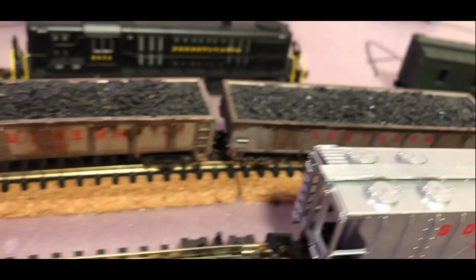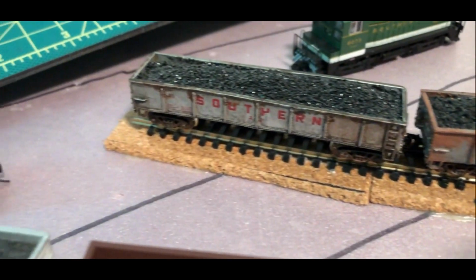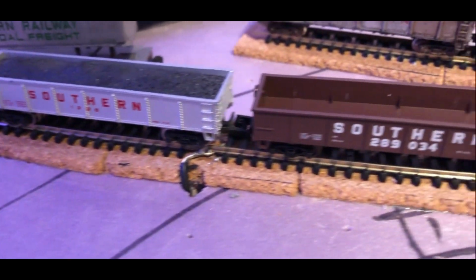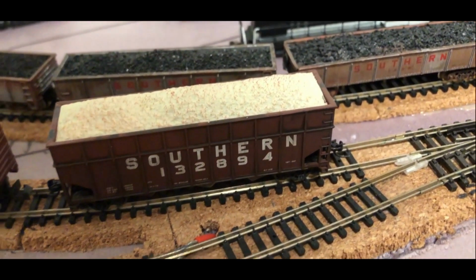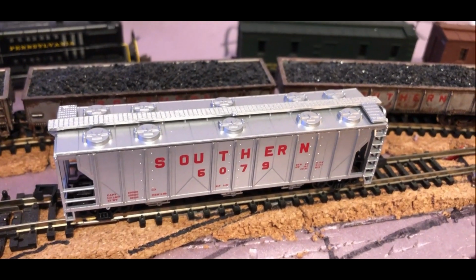Right here we got my gondola collection. All of them are with custom coal loads and weathering. It's sort of a weathering project of mine, ongoing. Those cars are just cheap as heck. You can get them for $5 or $10 on eBay. I've got more to add to the mix. Eventually, I'll have a nice long coal train there. I've got various pieces here that either need couplers or maybe weights, before I can get them on the rails.